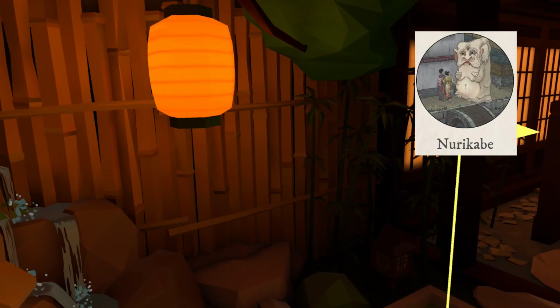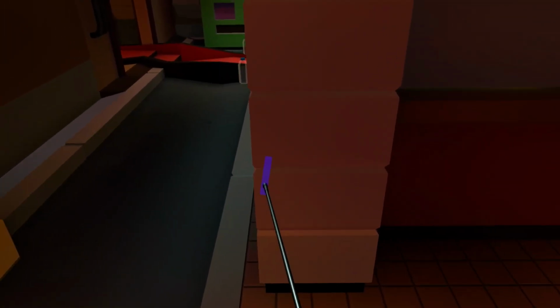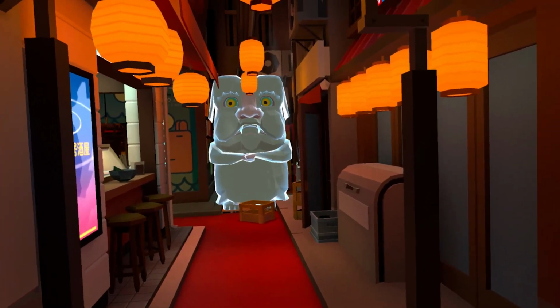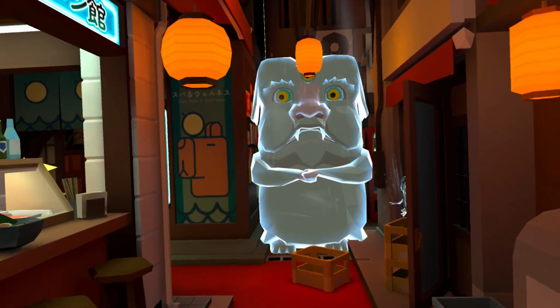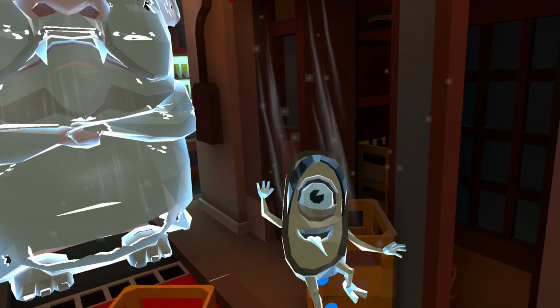So this one means painted wall, and we can see this down by hole number 6. And there it is blocking the path. And there's our clue.